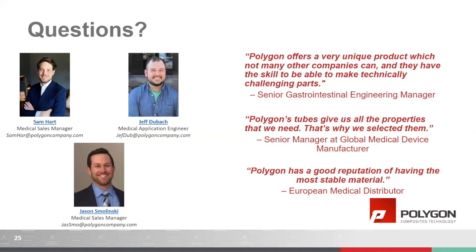How easy is it to attach components to composites? I think Sam kind of tied in this earlier. Most composites, depending on what fiber and resin matrix you use, are fairly machinable. Some of them are a little more complicated than others. But for the most part, composites are very machinable, and you can provide a number of mechanical attachment methods. We're talking counterbores, pins, grooves, anything of that nature.